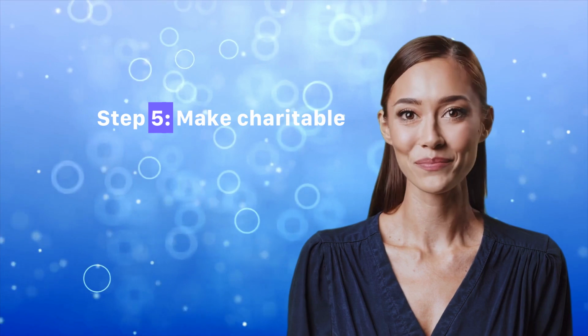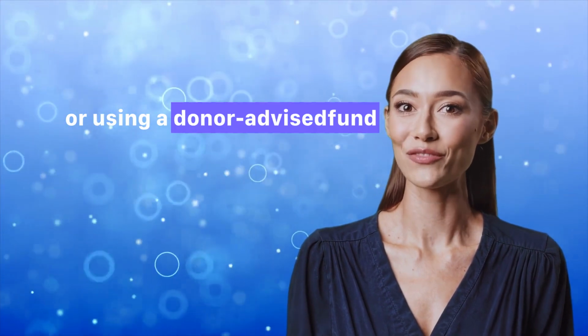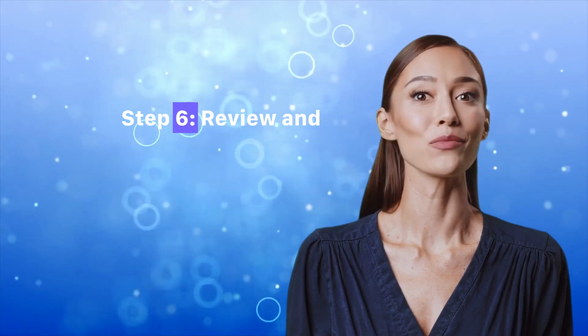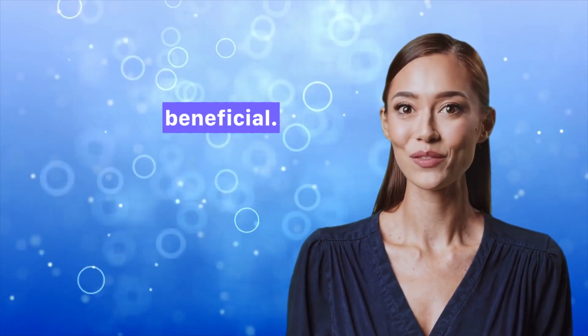Step 5. Make charitable contributions before year-end. Consider donating appreciated stock or using a donor-advised fund for larger tax benefits. Step 6. Review and adjust income recognition if you have control over timing. Defer bonuses or invoice payments into next year if beneficial.